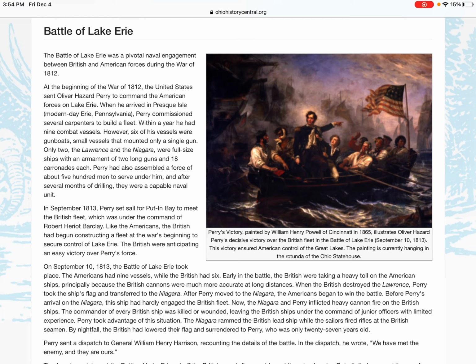Perry had also assembled a force of about 500 men to serve under him, and after several months of drilling, they were a capable naval unit. In September 1813, Perry set sail for Put-in Bay to meet the British fleet, which was under the command of Robert Heriot Barclay. Like the Americans, the British had begun constructing a fleet at the war's beginning to secure control of Lake Erie. The British were anticipating an easy victory over Perry's force. On September 10, 1813, the Battle of Lake Erie took place. The Americans had 9 vessels, while the British had 6.